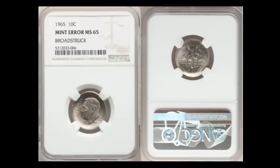So, all right. So this next one that we have here is going to be an example that is broad struck. Okay, so if you guys are not familiar with what a broad strike error is, the coin was struck minus an actual collar. Okay, the collar usually holds the coin in. It also features the reeding, which is going to be the little grabby kind of lines that are on the edge of the coin. So if this thing was struck without a collar, then the coin will just kind of ooze out and stretch out. This coin is probably the size between like a penny and a nickel.